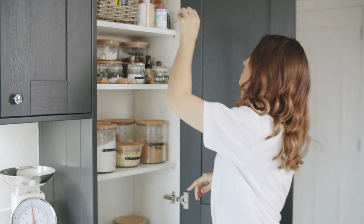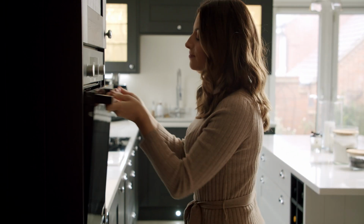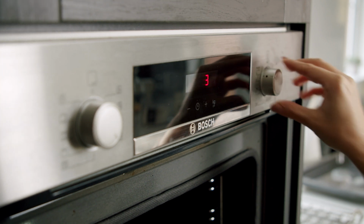My top tip for any keen bakers out there looking to renew their kitchen is that you can never have enough storage. And of course, you need a fantastic oven which has a self-cleaning button and loads of space.